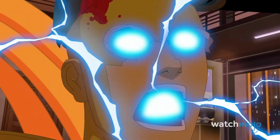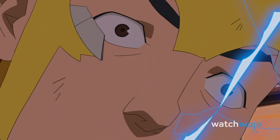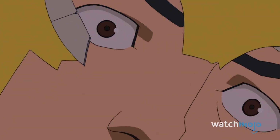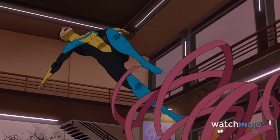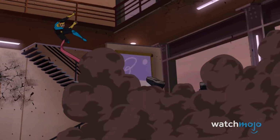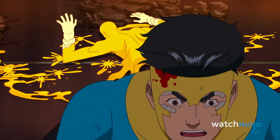Invincible finds himself outnumbered by Machine Head's bodyguards. Although Omni-Man is watching from above, he doesn't get his hands dirty. Maybe this was to teach Mark a lesson, or because he thought the fight was below him. In any case, Omni-Man presumably calls Cecil, who alerts the Guardians.